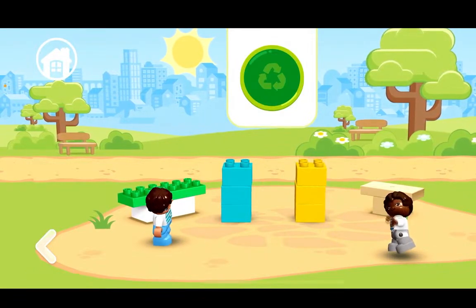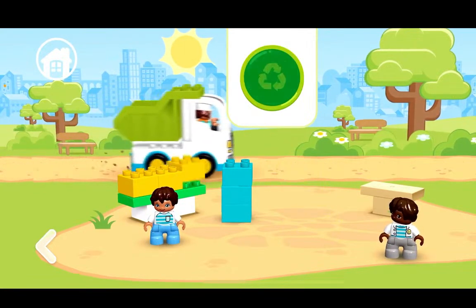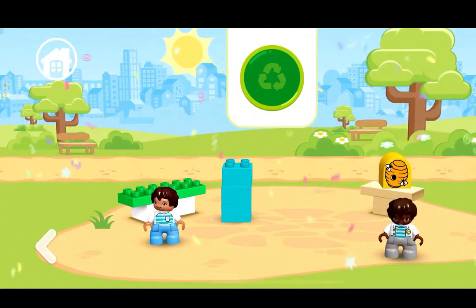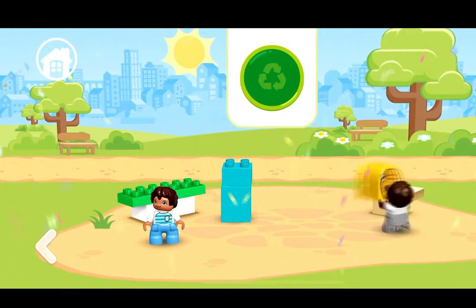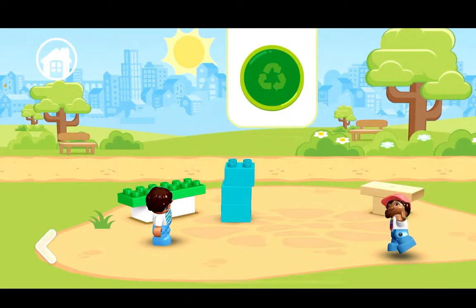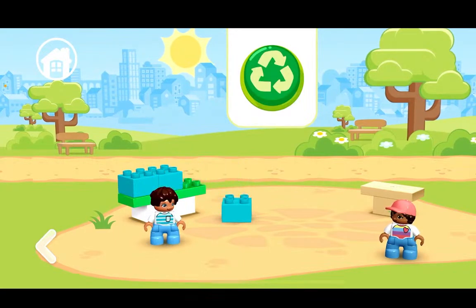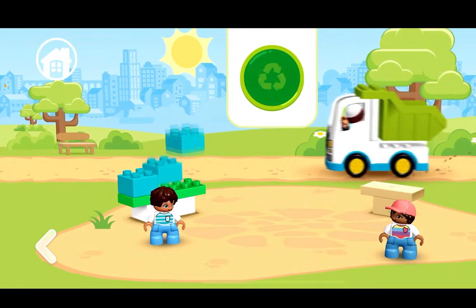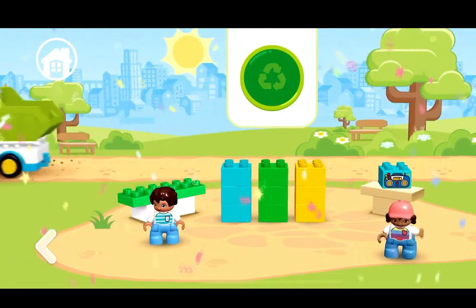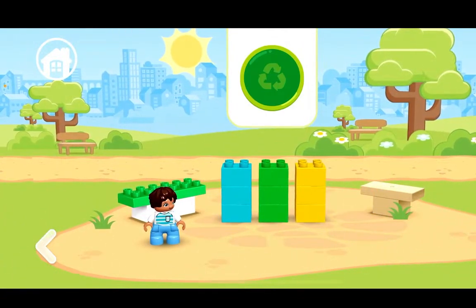We take a yellow one. 1, 2, 3, press. Yay! And one more gift. This is the house of the bees. And take the blue one. 1, 2, 3. Yeah. And the gift is a radio. Let's see what's next.